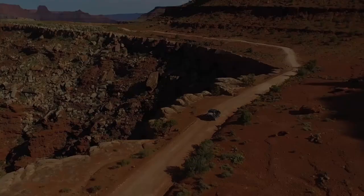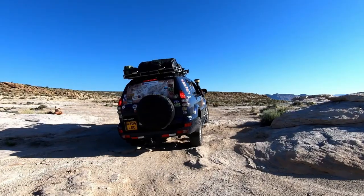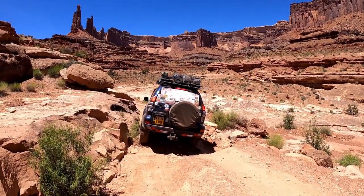Before starting our tour, we would like to briefly explain why we chose our car over the classic camper or van. First, we are driving the world overland. We wanted to go to remote places and get out of there. We knew that we would do a lot of off-road and go to places with no roads at all. For this reason, we needed a tough 4x4 vehicle.